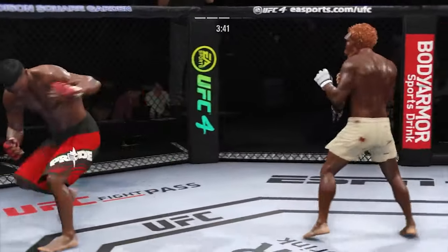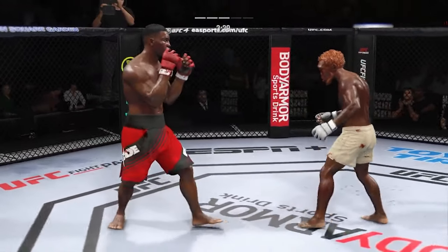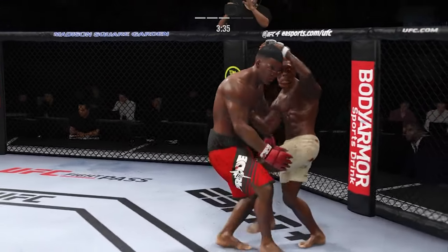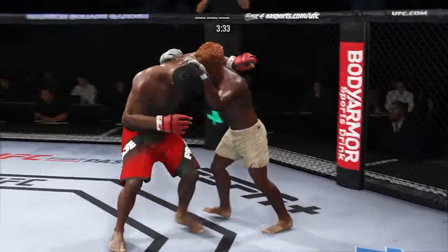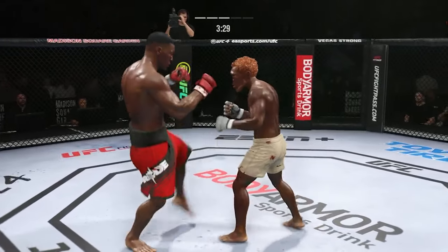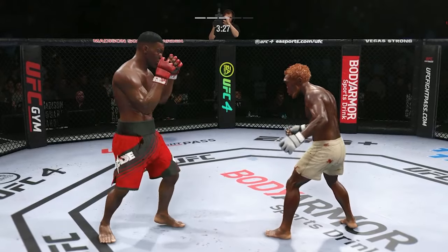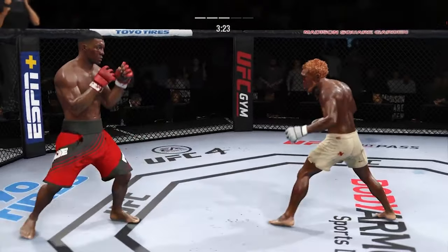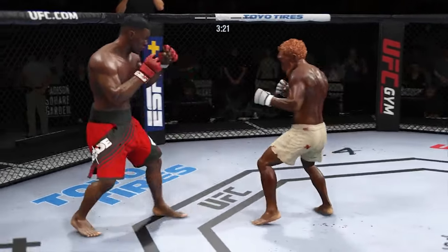Continues to offer up the kick here, but just misses with that one. Stuffs the takedown, no problem. And they separate. He's throwing every part of himself into these big leg kicks. Oh, and he connects there. Pretty nice punch there. Great job finding the range to land those punches.